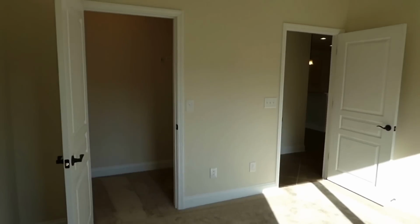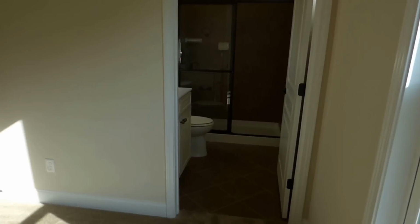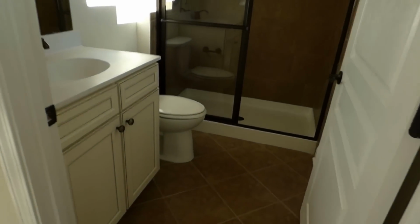That's a walk-in closet there to the left. But I'm referring over here to your second bathroom, which has all the quality of the first bathroom. It's just not as big.